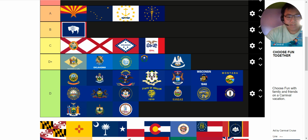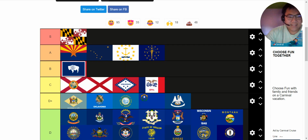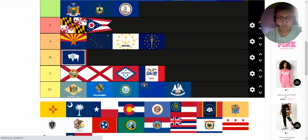Ah, yes, Maryland. Okay, let's get the two out of the way. The big kahunas. Maryland is very unique. It's got that weird, freaky cross, and it's got the weird checkerboard pattern. And then also, obviously, the Ohio flag, which just gets an obligatory S tier for not being a quadrilateral. It's got, what, 1, 2, 3, 4. It's a pentagon. There are only like 3 things in the world today that do not have a quadrilateral flag.